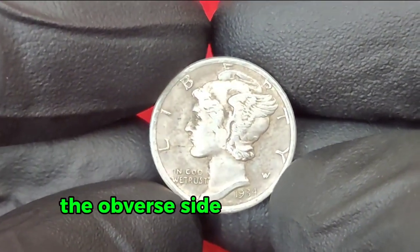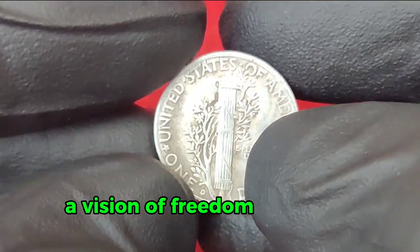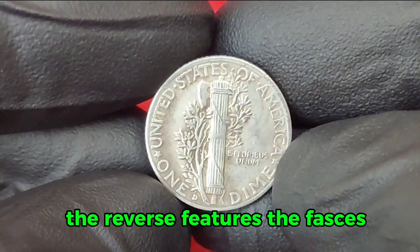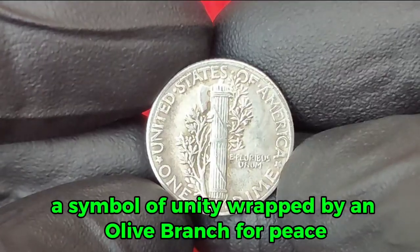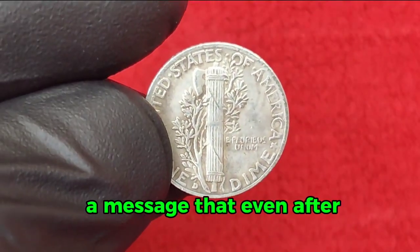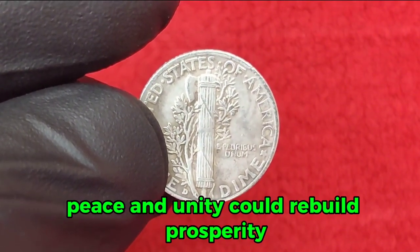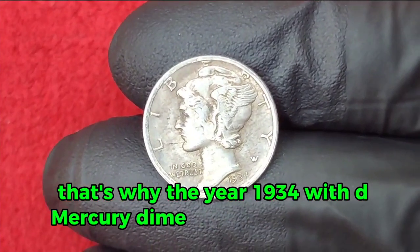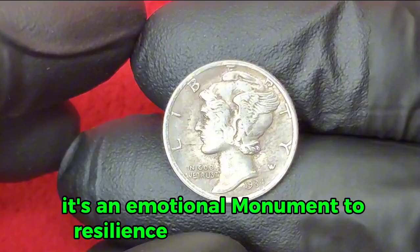The obverse side carries Liberty with her winged cap, a vision of freedom, speed, and thought. The reverse features the fasces, a symbol of unity, wrapped by an olive branch for peace. Together, they speak volumes, a message that even after economic collapse, peace and unity could rebuild prosperity. That's why the 1934-D Mercury dime is more than just a coin. It's an emotional monument to resilience.